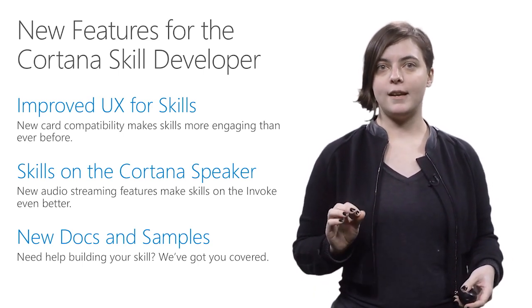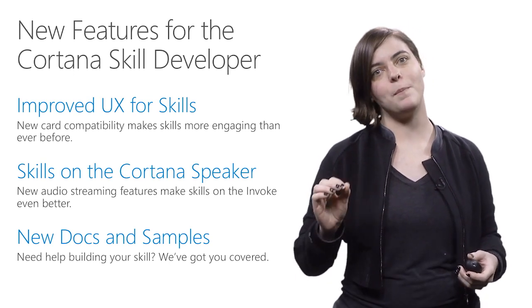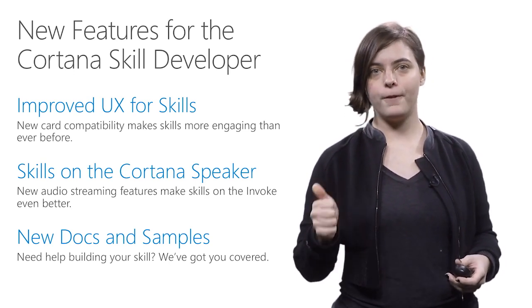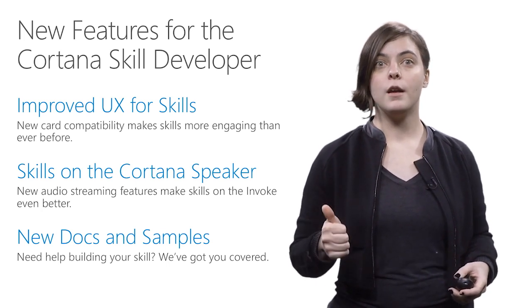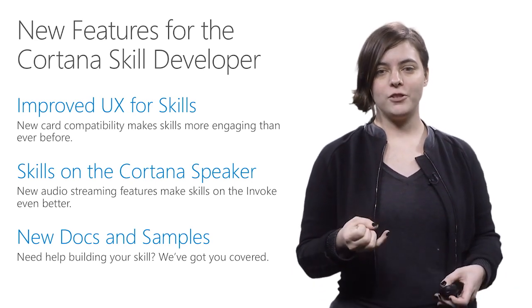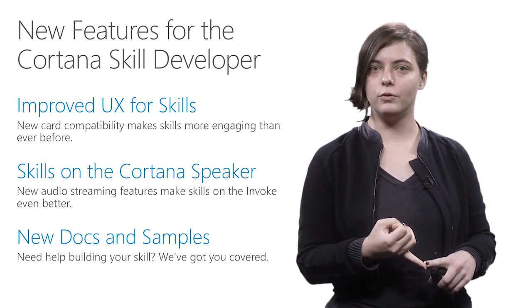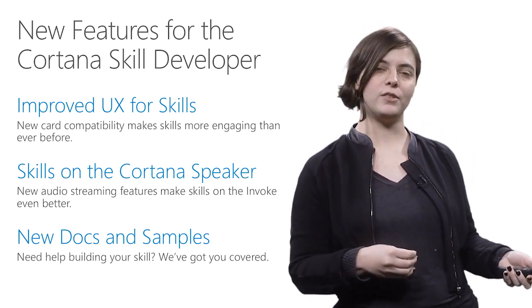Here, we'll talk about several new features that we've shipped in the meantime that make your skills even better than before. First off, we've added compatibility for several new cards to allow your UX to be even better than before. Features like sign-in cards allow you to request usernames and passwords when you need them, as opposed to at the beginning of your skill.